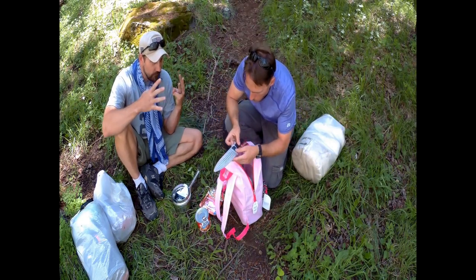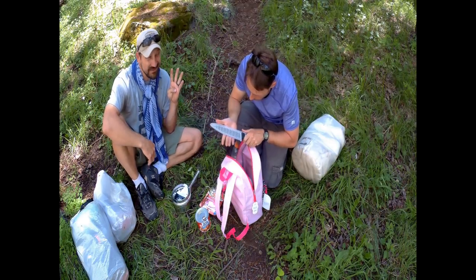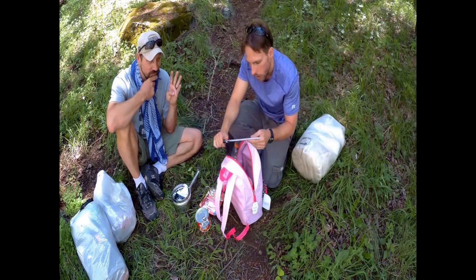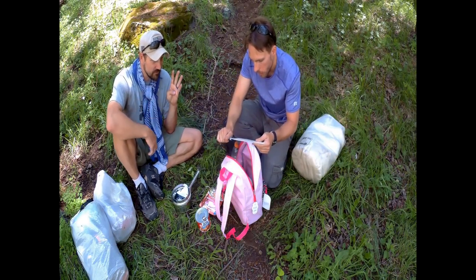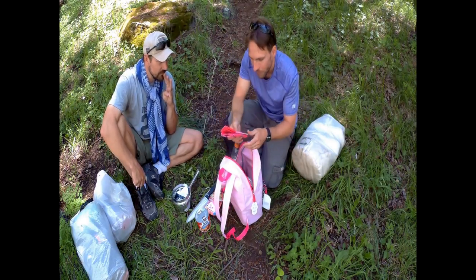3 C's. 4. That's a cutting tool. Ooh, that looks nice. 88 cents. Really? Chef's knife at Walmart. No kidding. I used one of those in one of your videos. We'll just have to break that little thing to get it open. Right on. Let's see. Cotton.